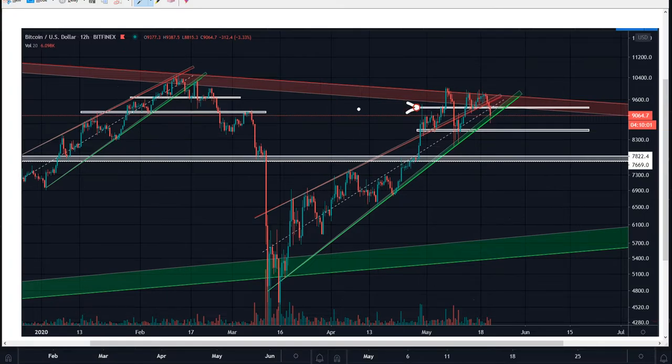The first major zone is around 9,300, which is right here. That's going to be my new level of resistance. It does look like we're going to pass this ascending zone, and if it doesn't, that's totally fine. But this $9,300 zone is going to be the key structural resistance that I want to see the price hold. If we're able to hold that zone, that's great.